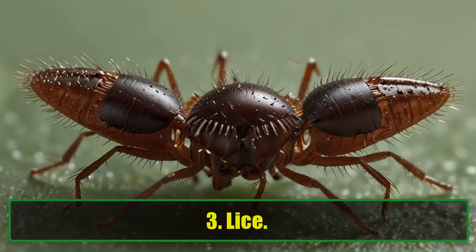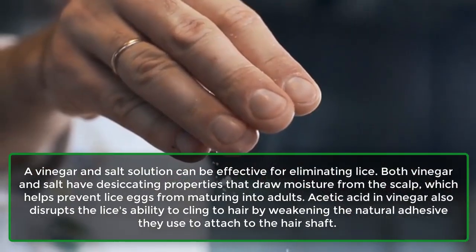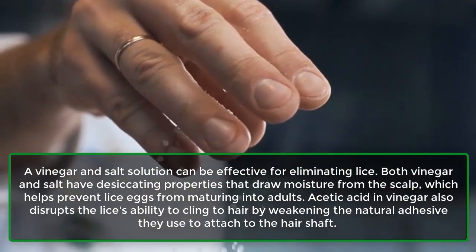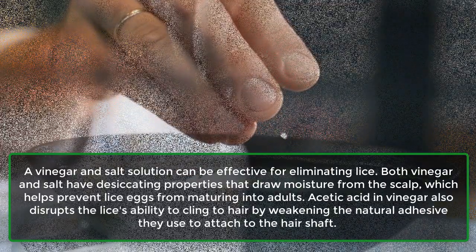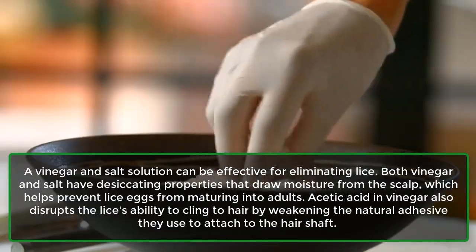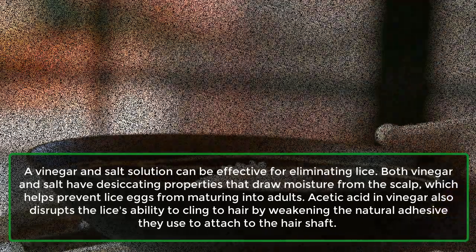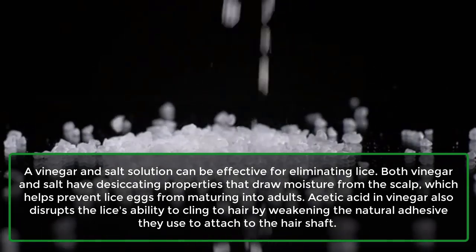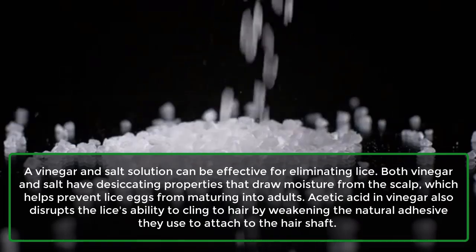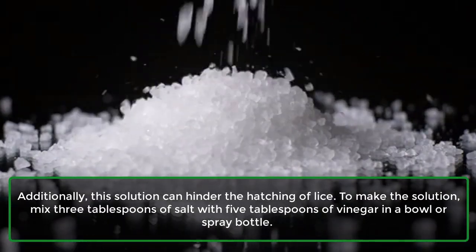3. Lice. A vinegar and salt solution can be effective for eliminating lice. Both vinegar and salt have desiccating properties that draw moisture from the scalp, which helps prevent lice eggs from maturing into adults. Acetic acid in vinegar also disrupts the lice's ability to cling to hair by weakening the natural adhesive they use to attach to the hair shaft. Additionally, this solution can hinder the hatching of lice.